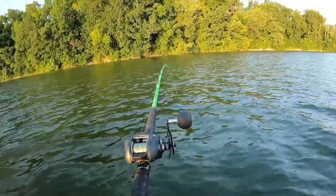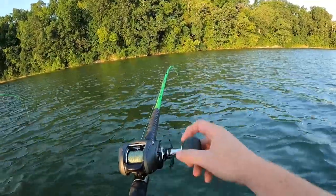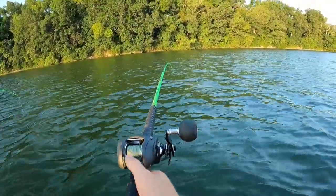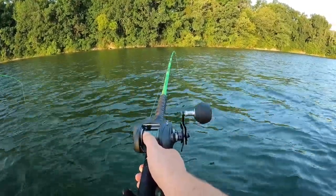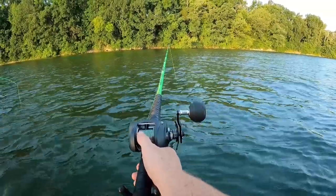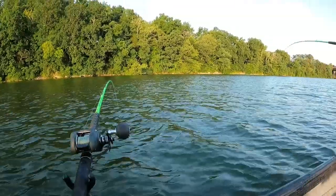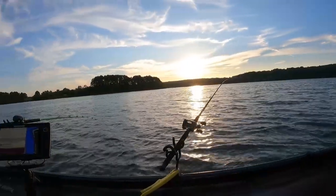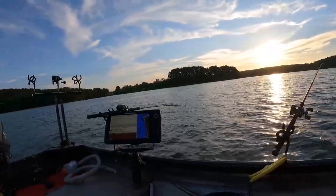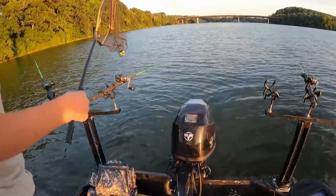That's a fish on that. Put it down. See how he hit it and it came up? Yeah. Like went slack. Yep. He hit it and came up in the water column. He's swimming with it. Wait for it. Let's see what happens.